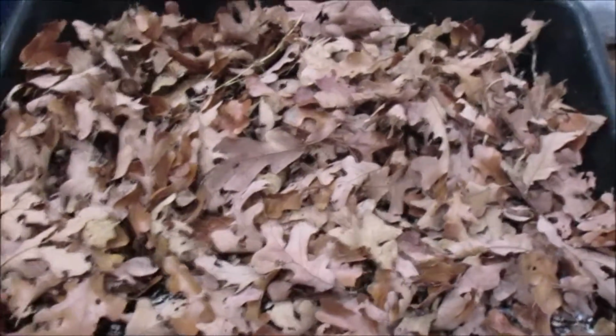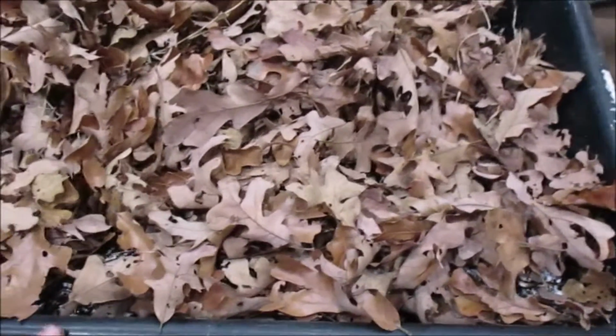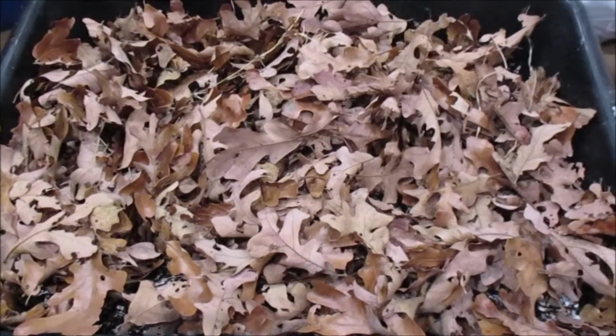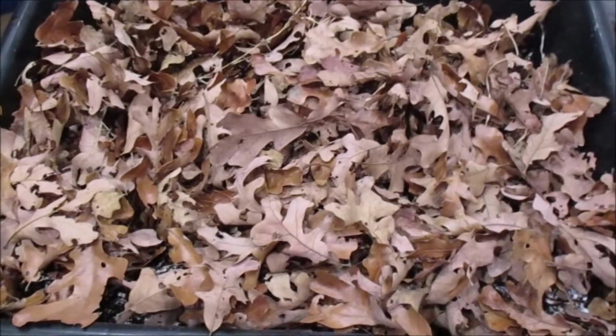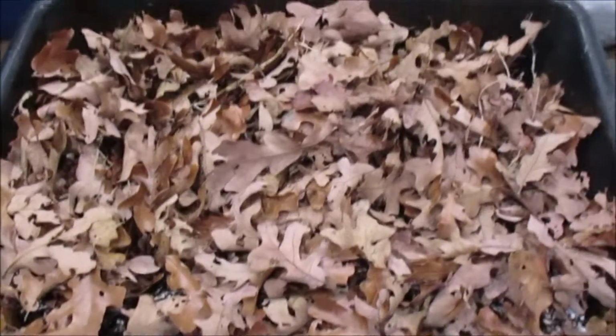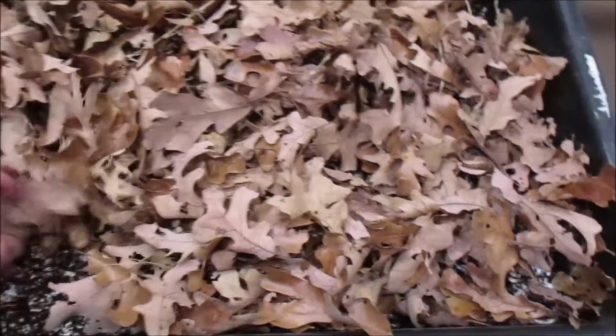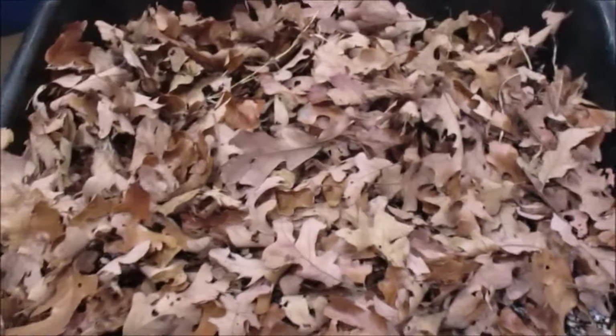So this bin is ready to go, and I'm gonna set it on a shelf in my garage, and I'm gonna let the worms start working it, and I'm excited to try out this new red worm mix.